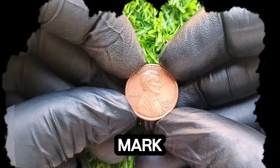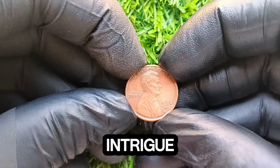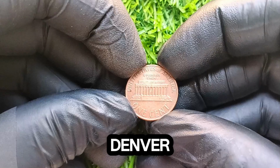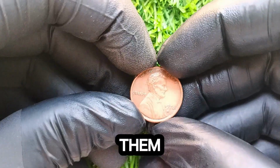The 1978 Lincoln penny with the D mint mark is one of those pieces of American coinage that holds far more than face value. It carries history, intrigue, and a story of rarity that few collectors ever have the chance to encounter in their lifetime. Minted in Denver, these coins were meant to be common circulation pennies, but something extraordinary happened to a select few that set them apart forever.